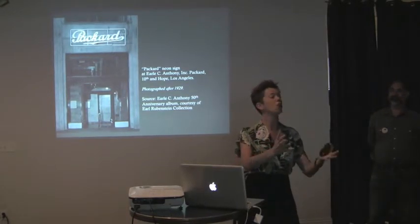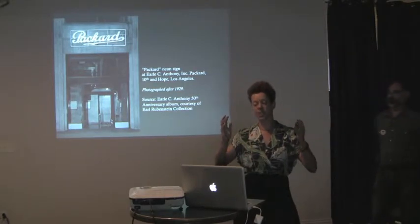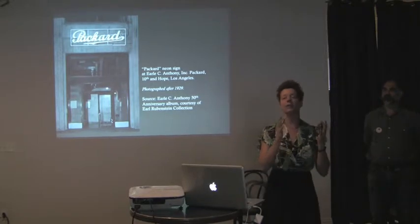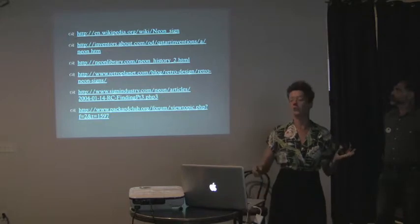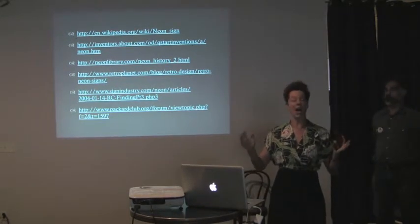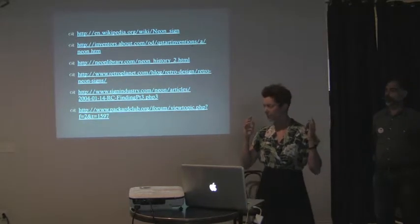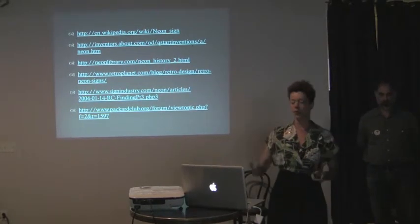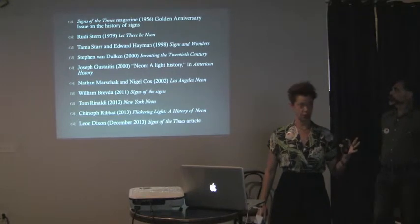If you Google the first neon sign in the United States, you'll get pictures of this sign. Pretty much everybody who talks about neon points to this Packard sign as the first neon sign in the United States. All the websites indicate that Packard sign, Earl C. Packard sign, erected in 1923 at the corner of 7th and Flower, just down the road here. It's also in every published source.